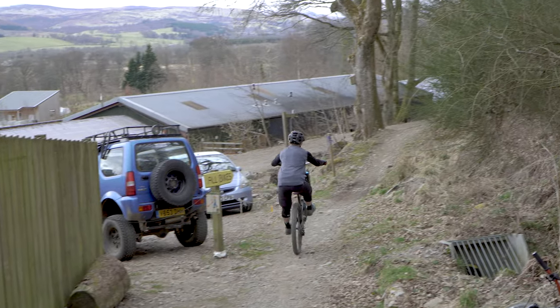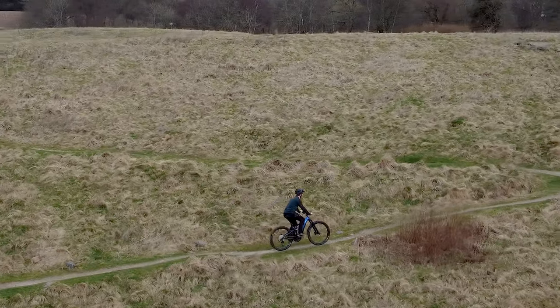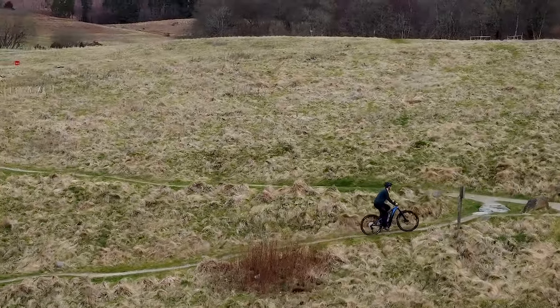I'm going now. Before we headed up to the red tracks, we spoke with Scott from the bike shop to hear how Comrie Croft developed.